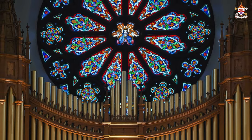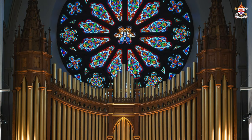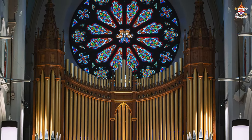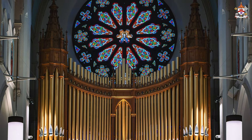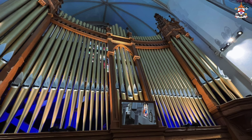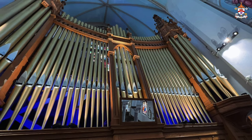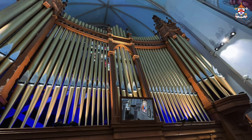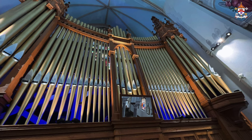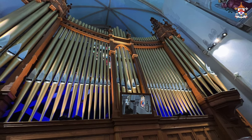This masterpiece is the work of the renowned Casavant Frères of St. Hyacinthe, Quebec. A symbol of devotion and artistry, it stands as a testament to the legacy of a family deeply rooted in the tradition of organ building. Housing 2,950 pipes across 51 ranks, each component of this organ has been designed to create a celestial symphony capable of lifting hearts and spirits.